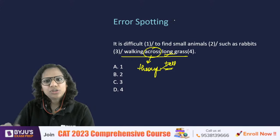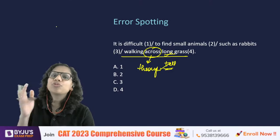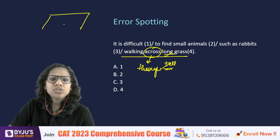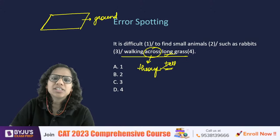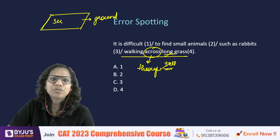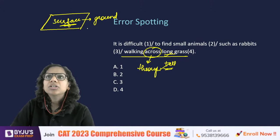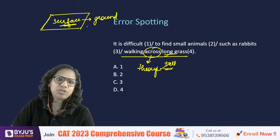See, across and through, both are prepositions of movement. They show movement, isn't it? But across is used for two-dimensional things. So for a field, let's say a ground, we walk across a ground. We are treating it as a surface, as a two-dimensional thing, right? So we walk across a ground. You could even walk across a park in your neighborhood.